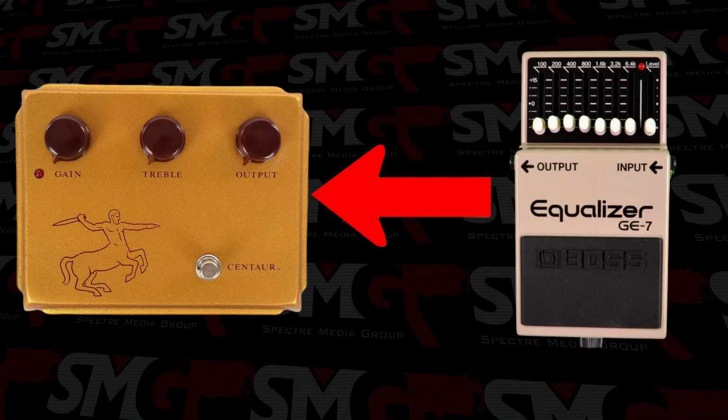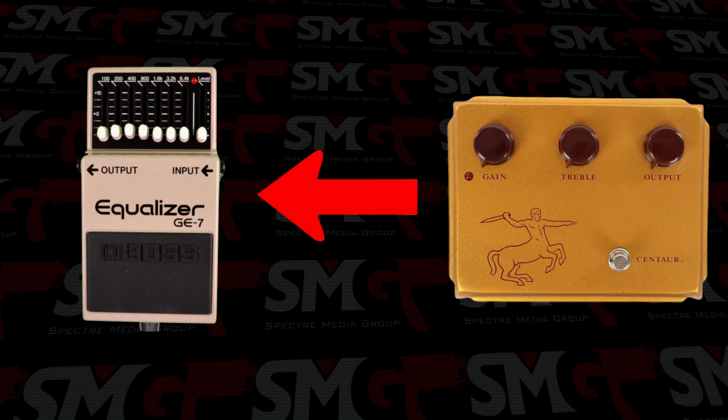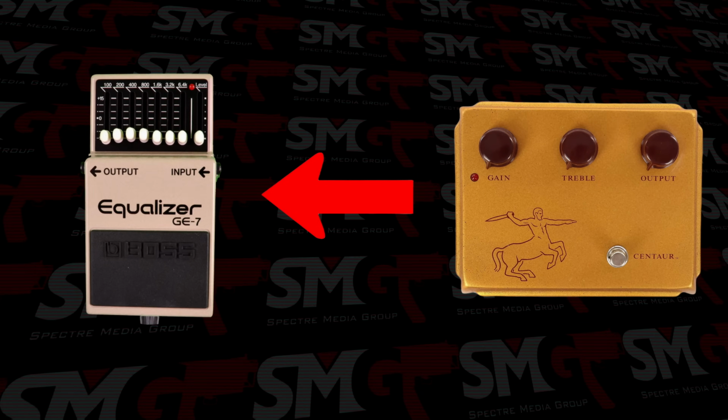Because the speaker is the final filter your sound goes through before it's picked up by the microphone. Now, how many of you have played around with a distortion pedal and an EQ pedal and how they relate to each other when placed on opposite parts of a signal chain? If you place an EQ before a distortion pedal, you get a little bit of a change. If you place an EQ after the distortion, you get a much bigger change.